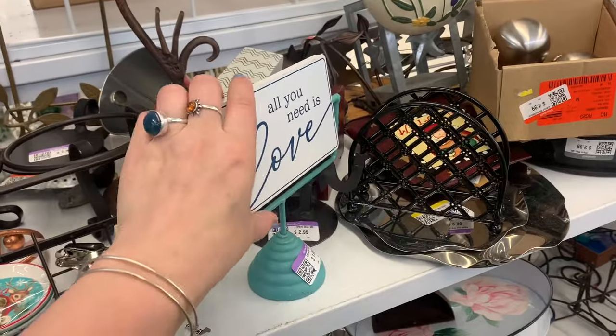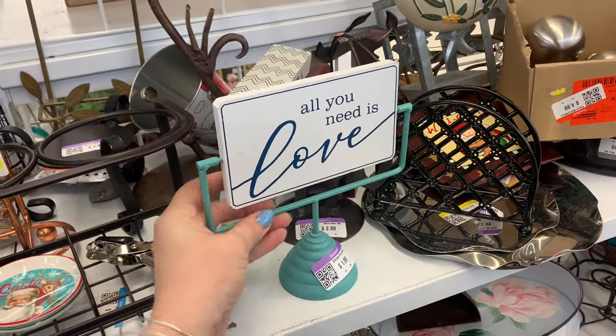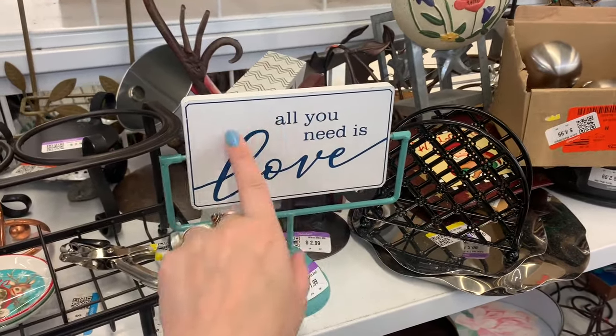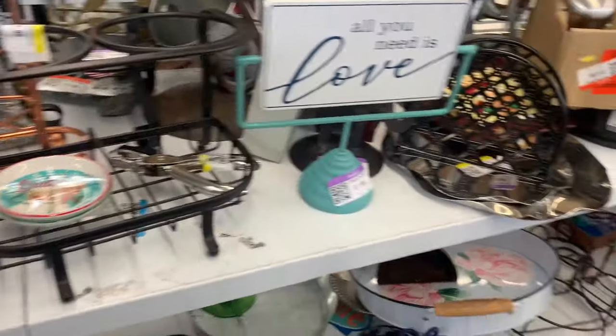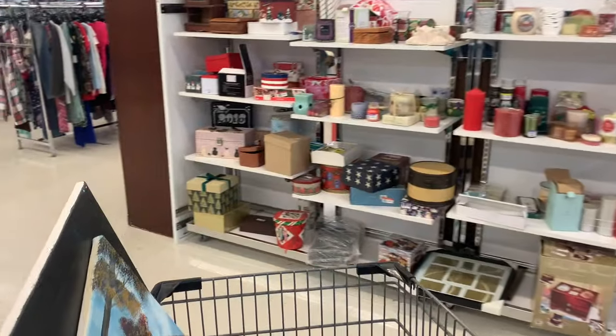That's cute. See, this could be painted with something else and redone. It's only $1.99. I wanted a sign for my shop. I'd paint this in black paint, like a chalk paint, and then I could repaint over it. I'm going to check out this section right here. I need some thrift frames as well.